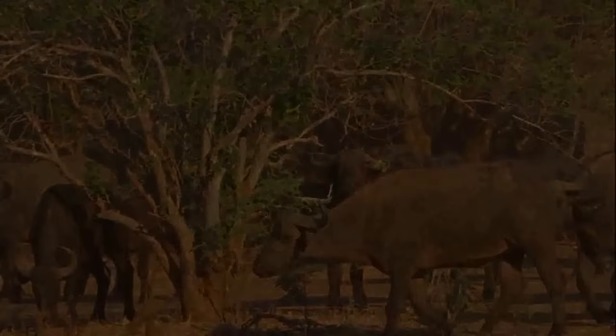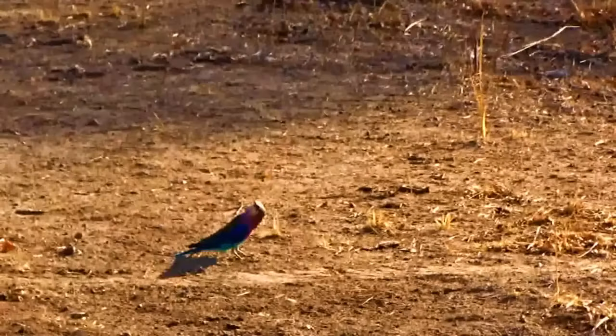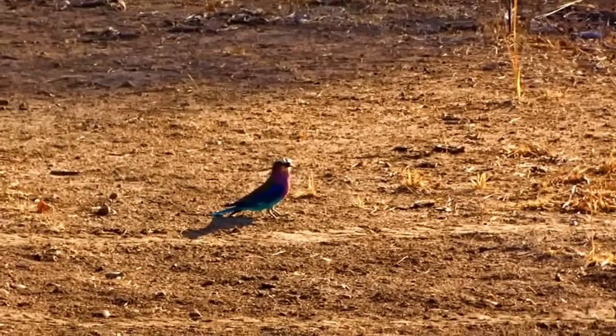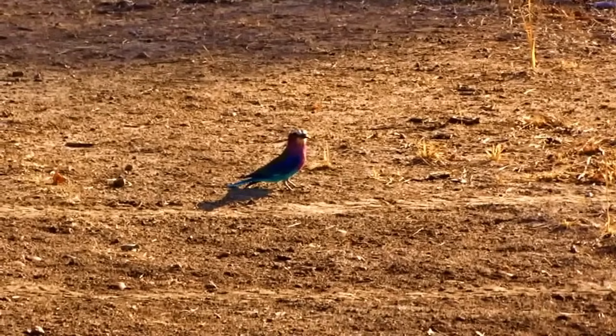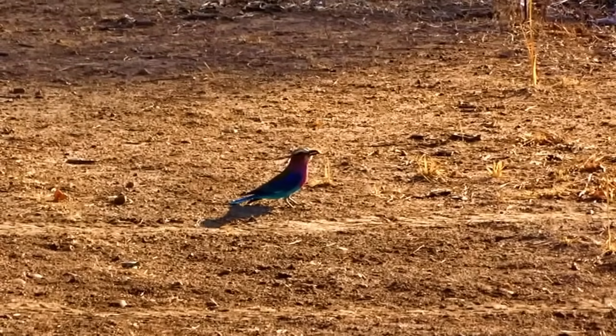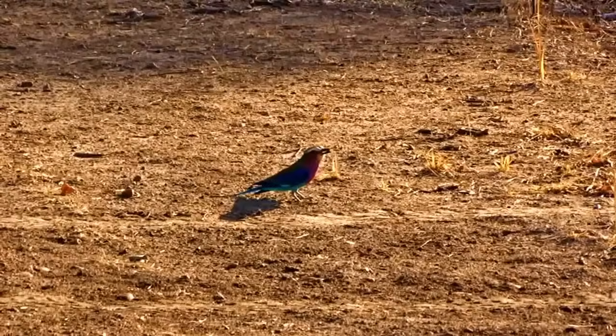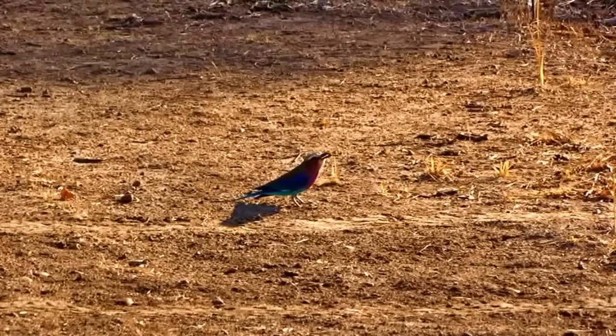One of the prettiest things that you're likely to see in Africa is the lilac-crested roller. Now this roller is especially beautiful when its feathers are caught in flight in the sun. So pay close attention. I think you'll see something pretty striking.